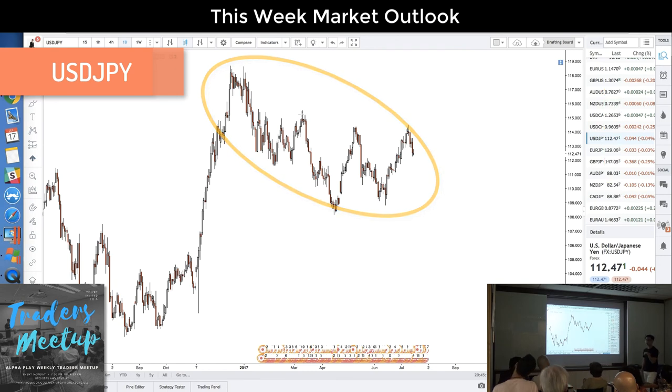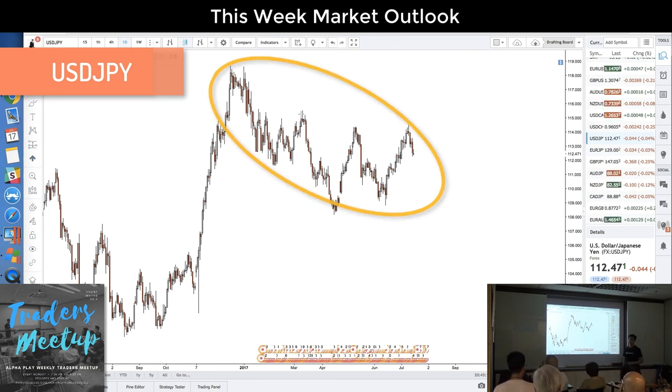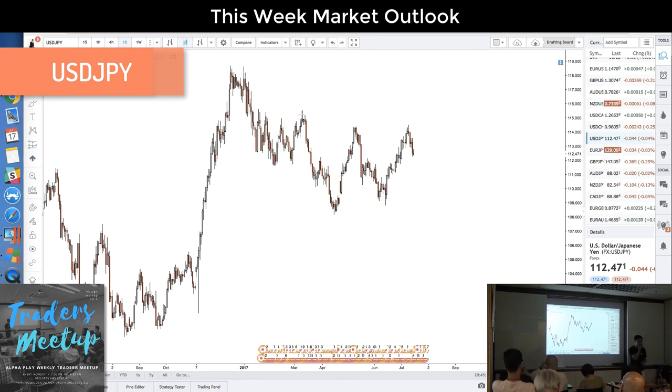Okay, so what is going to happen? What is going to push this down? Right now, it's still not clear, but it might come from weakness of dollar, it might come from strength of Japanese yen, or it might come from a risk-off environment. When the market is uncertain, in a risk-off environment, your safe haven like Japanese yen will strengthen and then it will push this down.